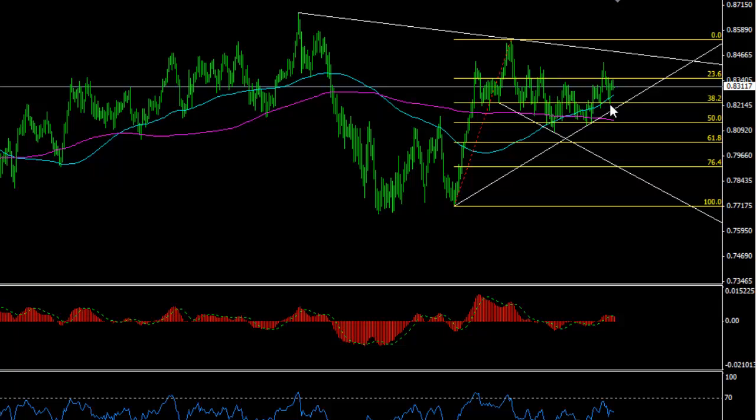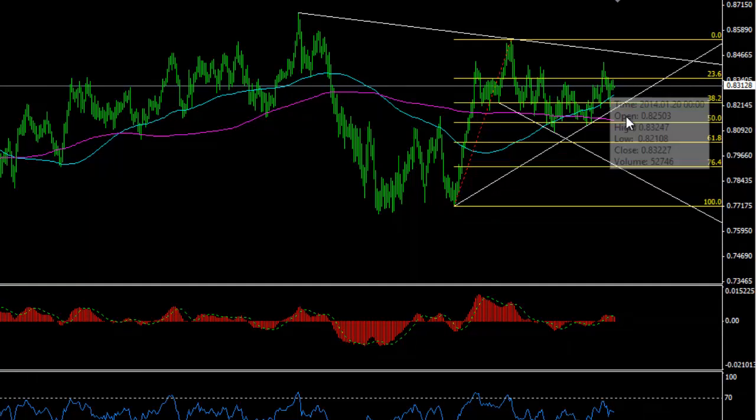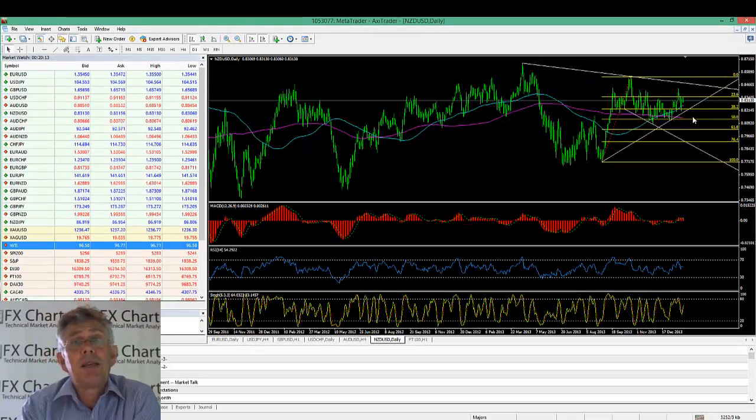So maybe we just chop around here and wait for the Fed meeting next week, which will give us some direction. And if the Fed do as expected and start to reduce tapering, then maybe we see the Kiwi come under some pressure again as dollar strength starts to accelerate. But that's about it today. As I say, wait for the PMI data.